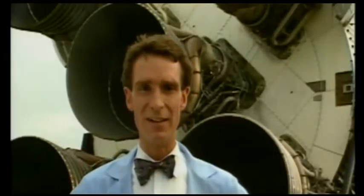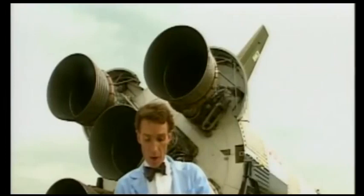Not very impressive. So we'll do it again with a little heavier fuel. Here's the same type of rocket with a little water in it. See? Now the water is heavier than air.